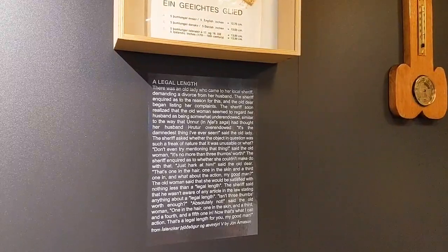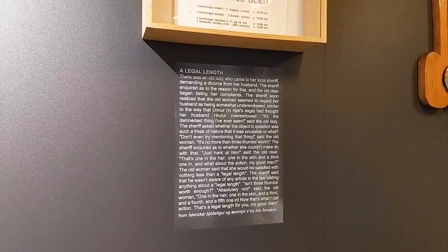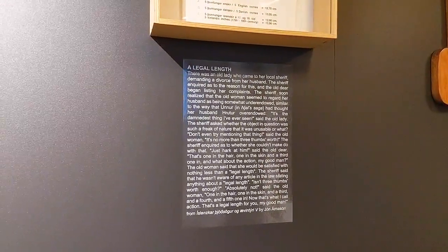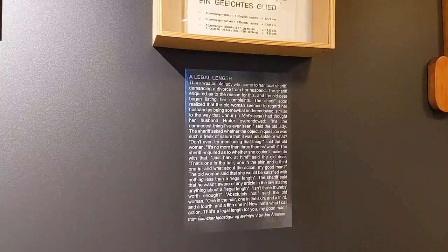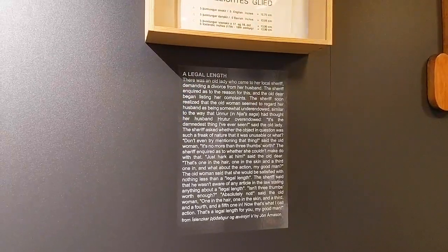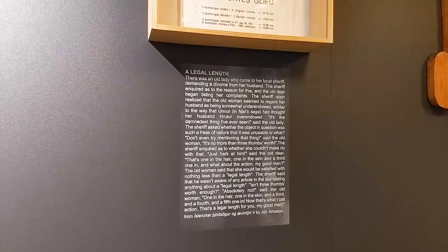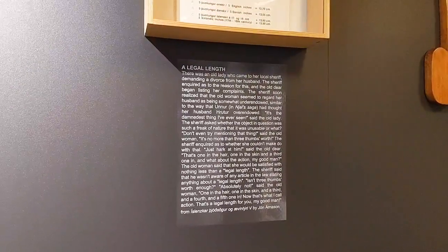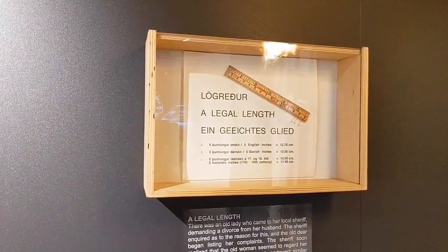The old woman said that she would be satisfied with nothing less than a legal length. The sheriff said that he wasn't aware of any article in the law stating anything about a legal length. "Isn't 3 thumbs worth enough?" "Absolutely not," said the old woman. "1 in the hair, 1 in the skin, and the 3rd and the 4th and the 5th one in. Now that's what I call action. That's a legal length for you, my good man." From Icelandic Folklore and Adventures by Jón Árnason. So there you have it, a legal length.